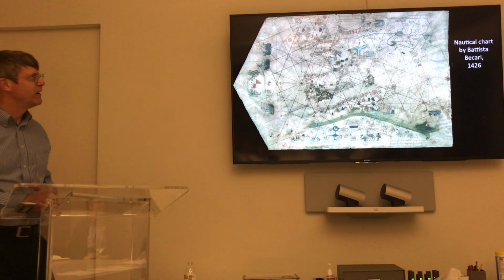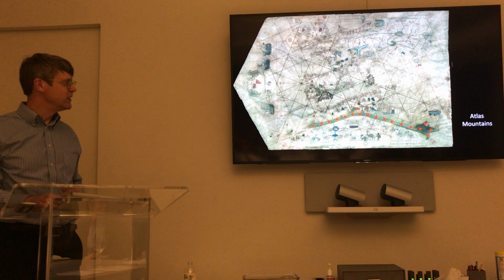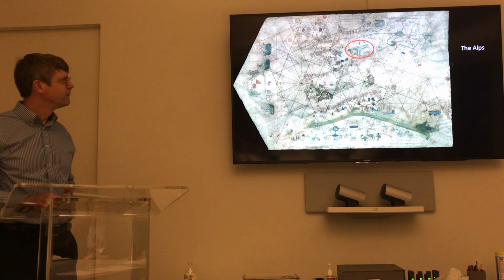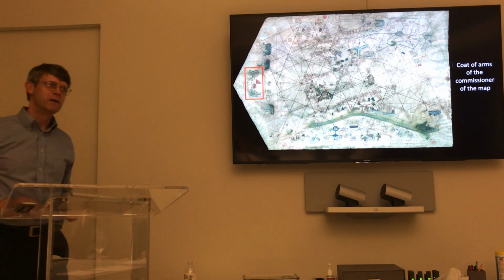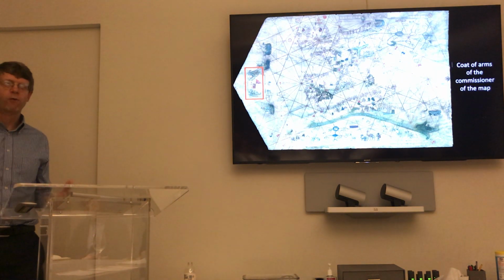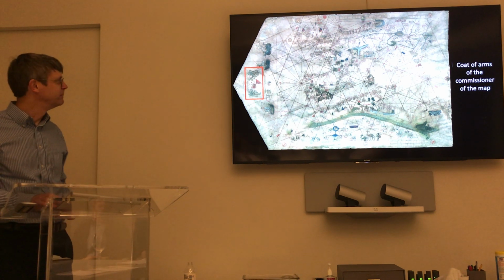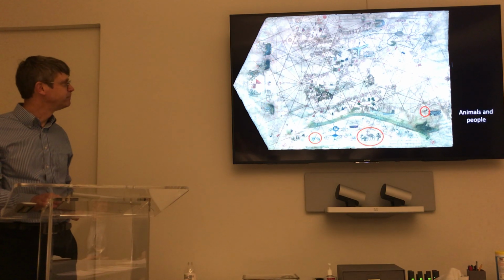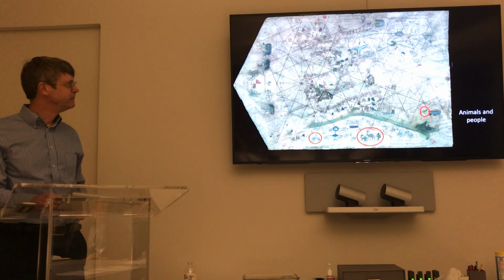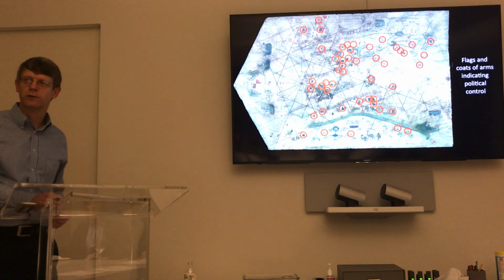So here's the other chart by Beccari from 1426. We have the Atlas mountain chains, which we didn't have in the other chart, the Alps, the Danube. We have the coat of arms of the person who commissioned the map. You might think that if you're paying to have a map made for you, they would throw in the coat of arms for free. That was not the case. You had to pay separately. Ships in the Atlantic, another optional element. Animals and people. And all these flags and coats of arms indicating political control.